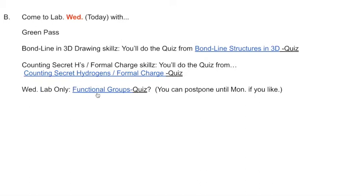And then you're supposed to be taking the functional group quiz today because you would have done these other 2 on Monday. But if you want, instead of having 3 quizzes today, you can postpone that till Monday if you like. It's up to you. If you want to take it today, you can. But if there's only a couple people who want to take it today, I don't want to have everybody have to wait for that, unless I can put them off or something. We'll figure it out. So if you want to just have these 2, that's good enough.